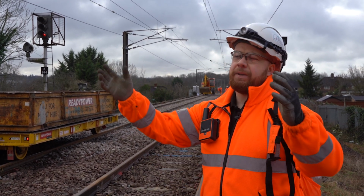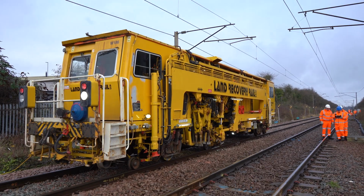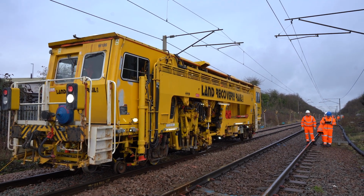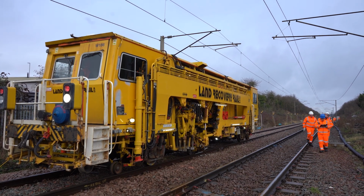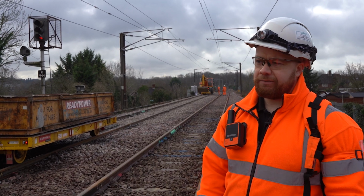You can physically show people what's going on site, and it's far easier for people to take that information in when they're being shown what's happening rather than looking at a bit of paper or just being told what's happening. So having the visual element of it is fantastic.